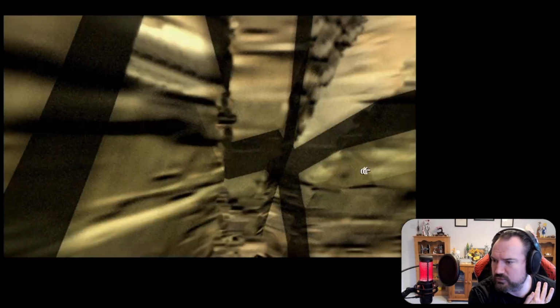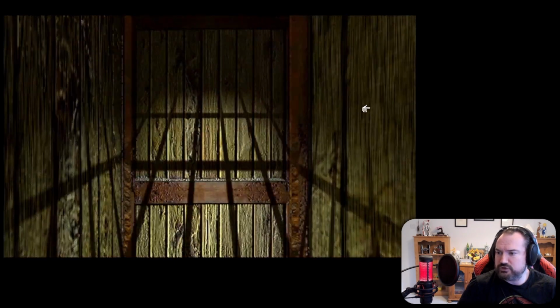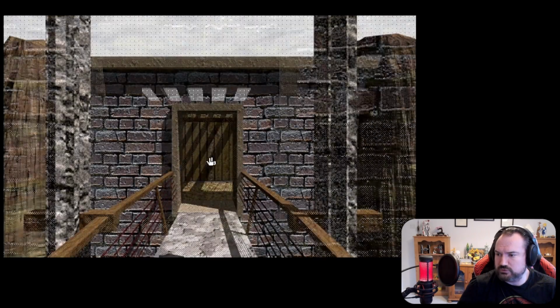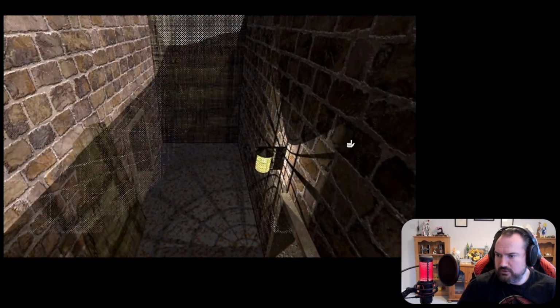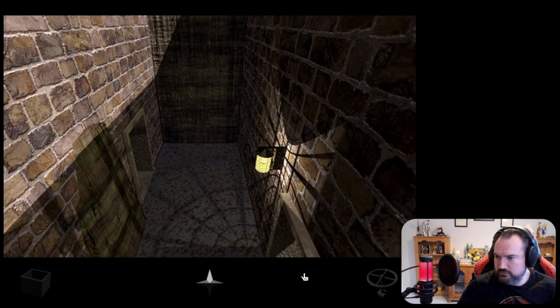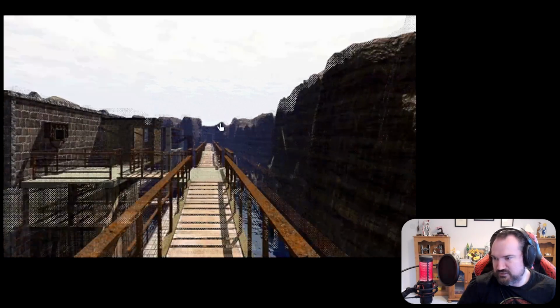So, we can get back into here now. Let me just quickly consult my map. I think it would be good. So, water pipes, broken bridge. Yes, we can do the broken bridge now without rotating this at all. So we're going to come out here. Yeah. Here, here, here. This. What? Hang on. Does that not look like a little bit of something to you? Maybe I'm just seeing things.